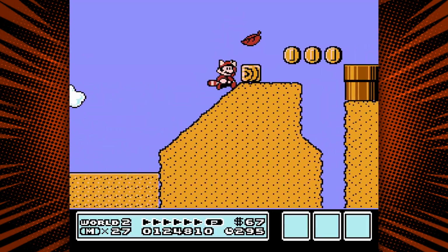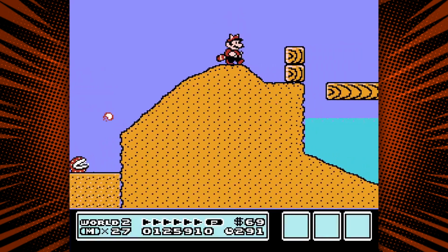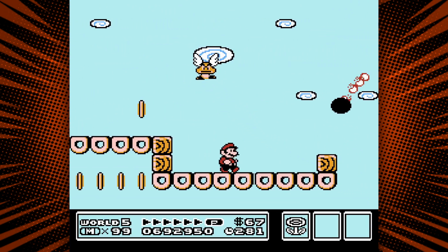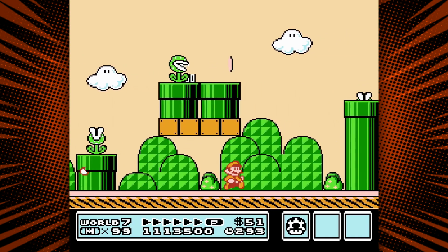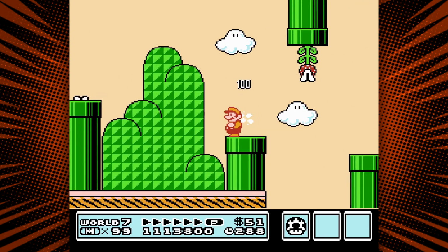So the narrative is handled a bit differently, as you can tell, but in terms of gameplay, Super Mario Bros. 3 doesn't steer very far from what we saw in the original game or the Lost Levels. There are coins to collect, blocks to punch, and enemies to kill without picking up and throwing things at them.